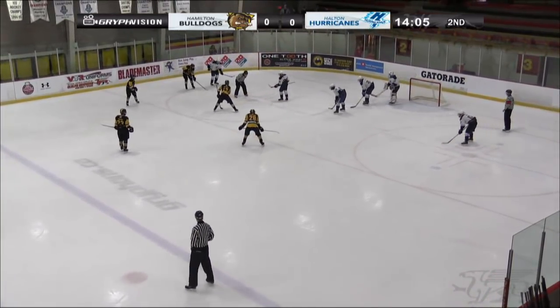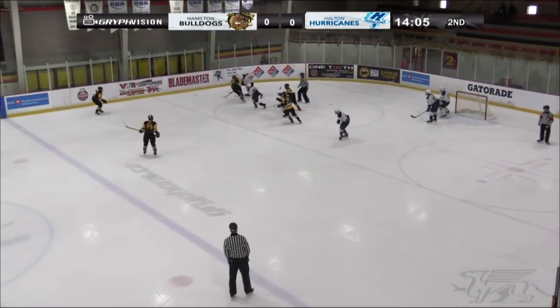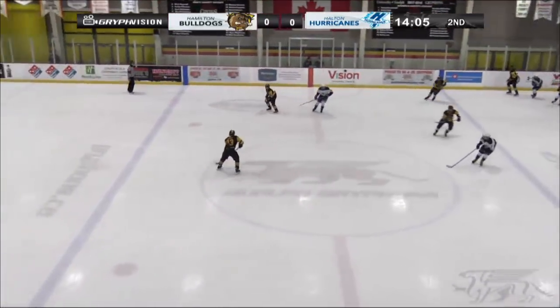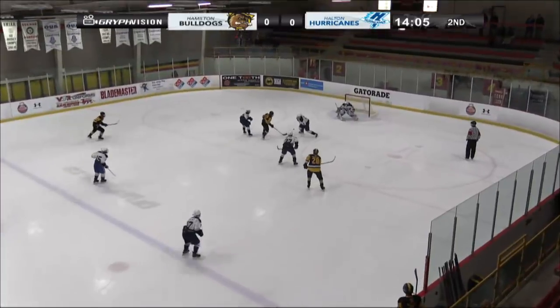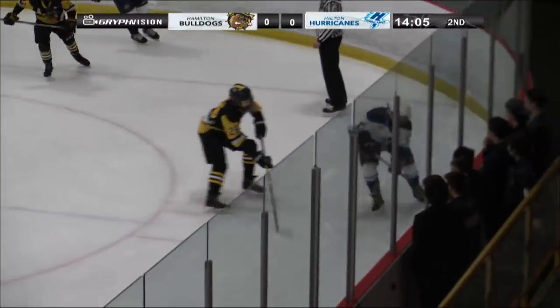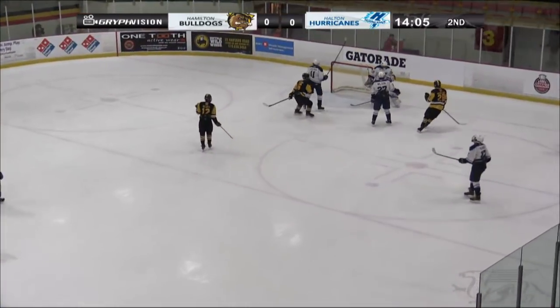We'll have a draw in the Halton end. Malati wins that. There's Palmer, centering pass. There's Malati trying to dance in. Can't do so as it'll bounce out to the near side corner. Palmer keeping it in, shooting. That's gloved down.